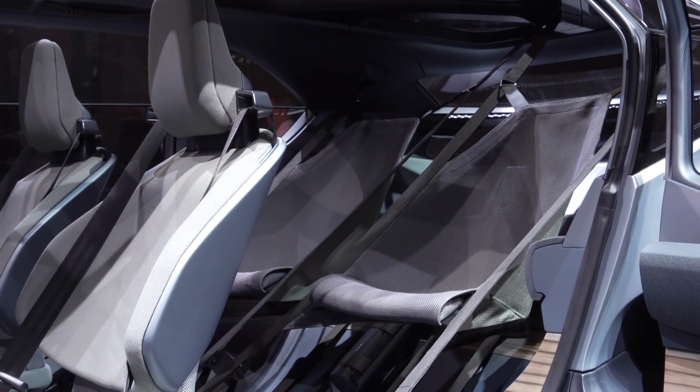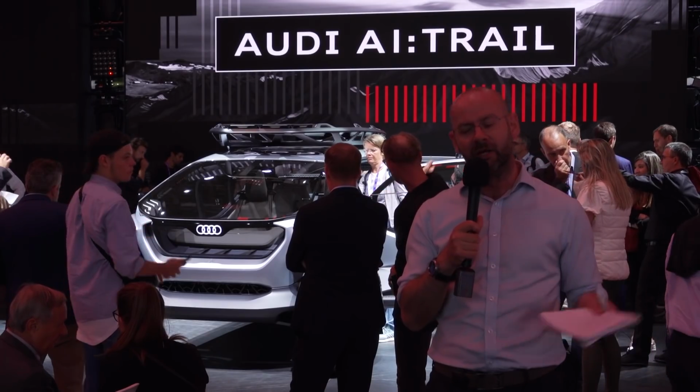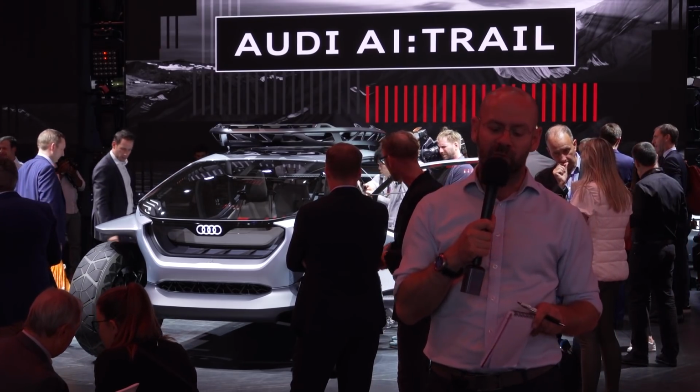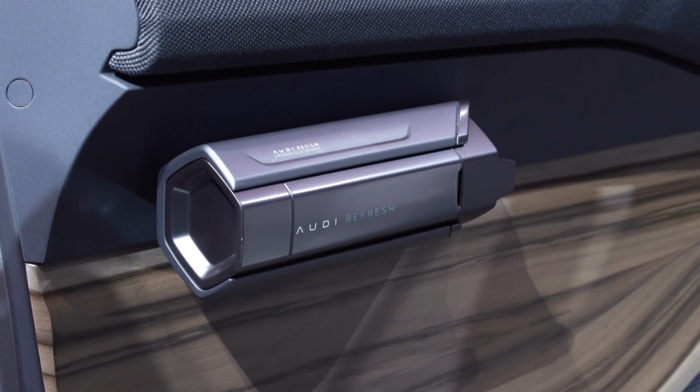It's not based on any other Audi platform, but it does use the battery from Volkswagen's MEB thing, and it also uses the powertrain from an Audi Porsche joint venture. So it's got 429 horsepower from 4 separate electric motors. So there aren't many things that will make it through to production, but there are a couple.